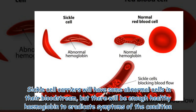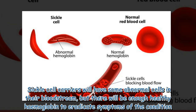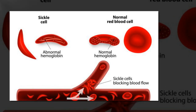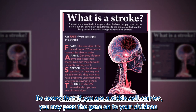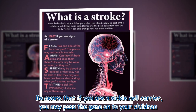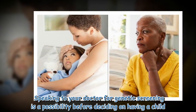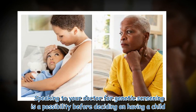Sickle cell carriers will have some abnormal cells in their bloodstream, but there will be enough healthy hemoglobin to eradicate symptoms of the condition. Be aware that if you are a sickle cell carrier, you may pass the gene on to your children. Speaking to your doctor for genetic screening is a possibility before deciding on having a child.